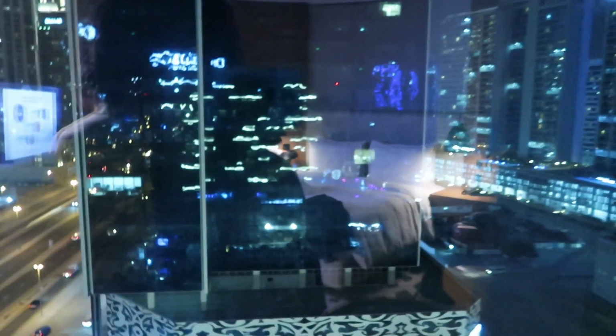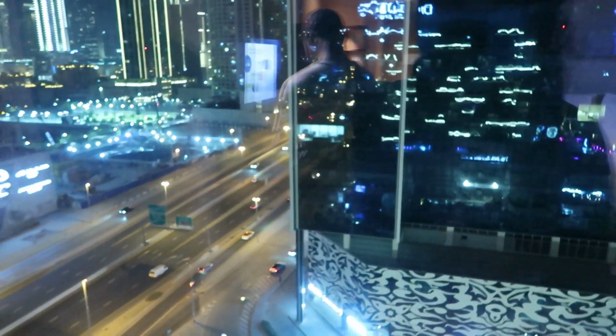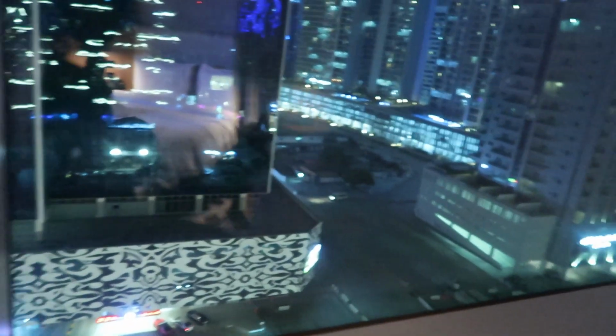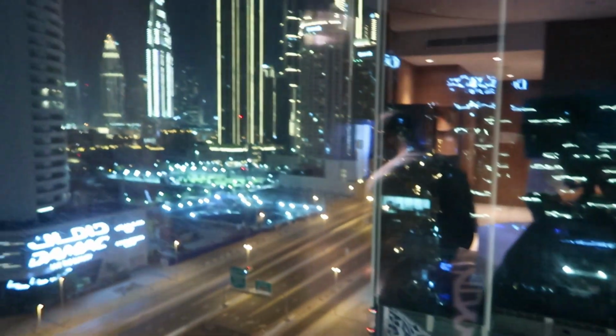So y'all, this is the view. Look, we're literally on the 11th story, second to the highest level here. The highest is 12, but we're on the 11th, so this is how it looks from our viewpoint. We're in downtown Dubai. But yeah, it's pretty cool. So y'all, that's the end of the room tour.